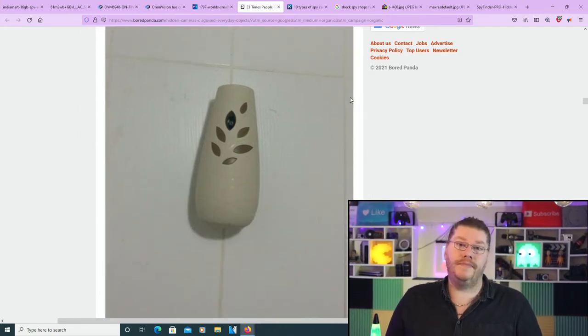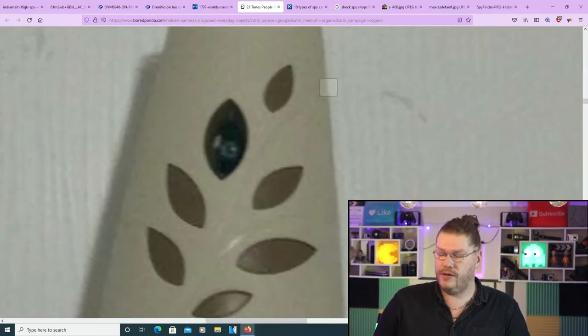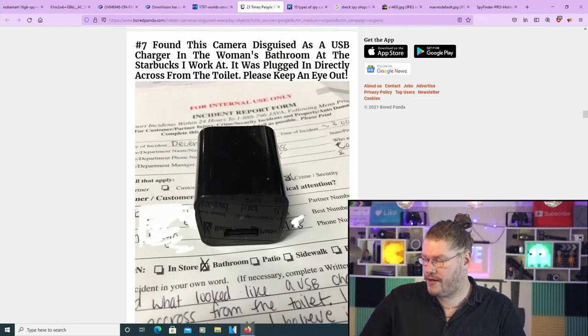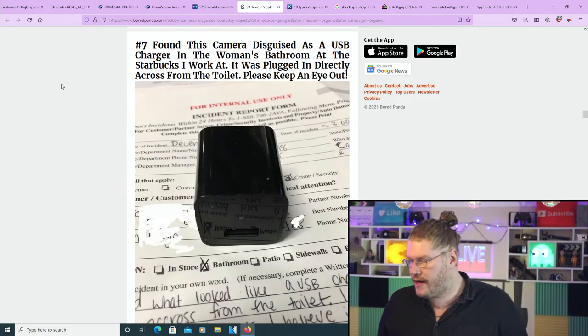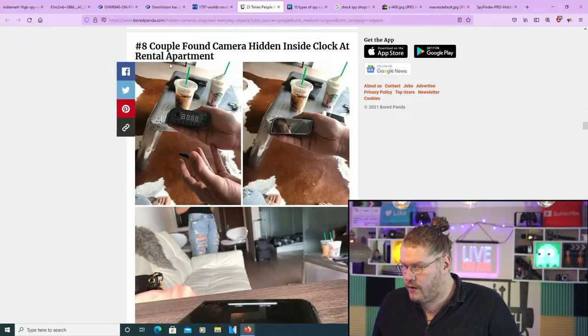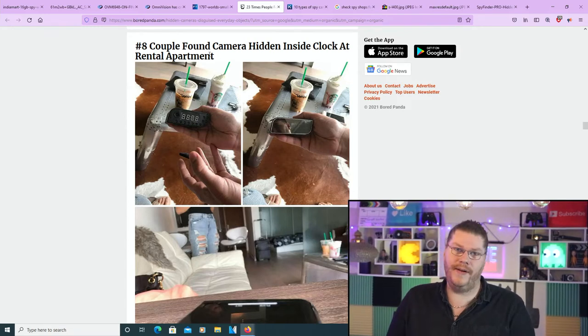Now, a visitor found an air freshener spy camera in a shopping mall bathroom in Russia. Wow, yeah, there you go. Look at that, it's sitting there looking at you. Who would have thought? That's crazy. The next one, found this camera disguised as a USB charger. Yeah, we've just seen something like that up above.